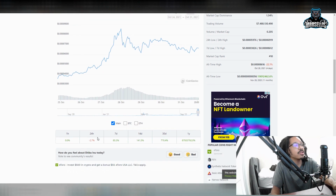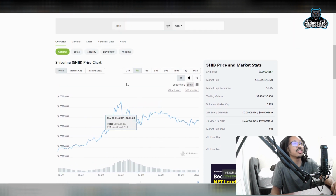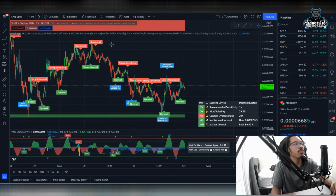Now over here, you can see Shiba Inu down 2.4% in the last 24 hours. And the last 7 days, we're at 85.3%. And then you already know what's going on in the last 30 days here in Shiba Inu. So Shiba Inu, this is pretty much the pullback that we're at.